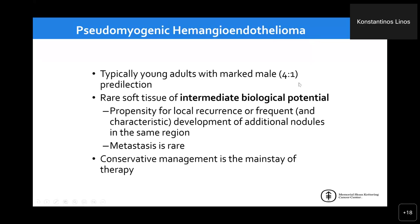All right, we'll continue now with another fascinating tumor called pseudomyogenic hemangioendothelioma. Pseudomyogenic hemangioendothelioma is a fascinating tumor that is also a tumor of intermediate malignancy. And if you don't hear me, please send me a message. It typically affects, for some reason we don't really understand, adult males. The ratio between males and females is 4 to 1, and it's rare, but you certainly see cases of pseudomyogenic hemangioendothelioma. It has intermediate biologic potential.